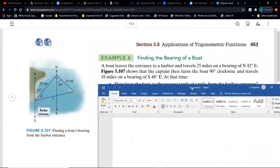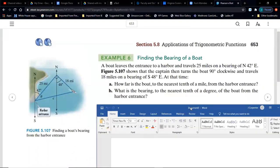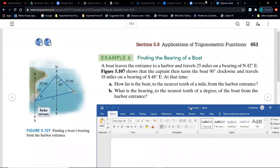So let's get our cover up. Here we go. A boat leaves the entrance to a harbor and travels 25 miles on a bearing of north 42 degrees east, or north by east 42 degrees, or north 42 degrees by east, however you want to say that. The figure shows that. So we're on a bearing north 42 east. So here's the harbor entrance, and we're heading out this way. So this is the direction we're initially heading. So we're going north by east 42 degrees. So that means we're going mostly north, but then swinging 42 degrees towards east, not west.